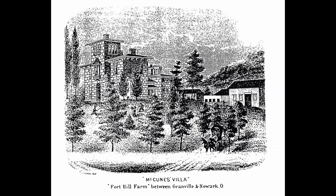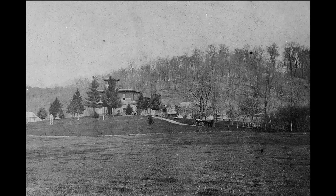McCune ended up selling, he moved to Kansas, sold the property to the Cole family and later the Berkey family. The Berkeys began renovating the home, and they added a second floor solarium to the south side of the central tower. But in 1905, the property was purchased by John Sutphen Jones. This is an actual photo of the house, so you can see what it looked like before some extensive renovations.